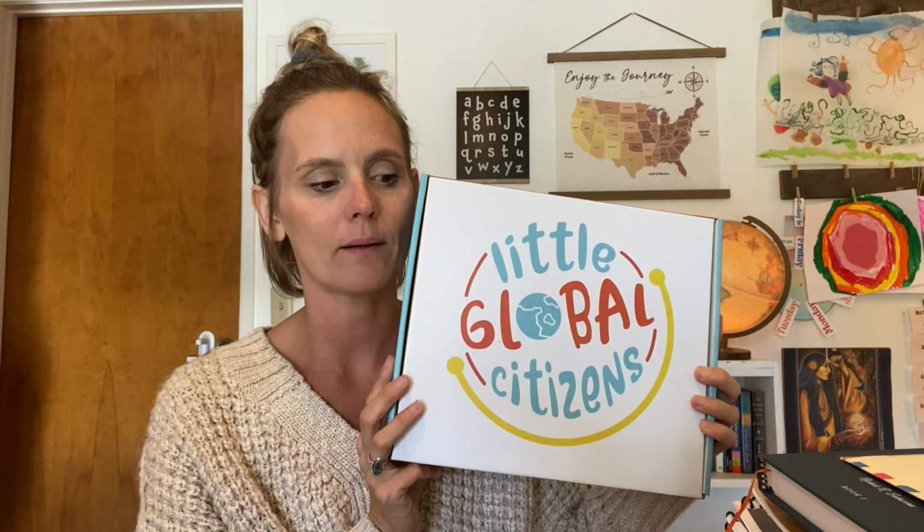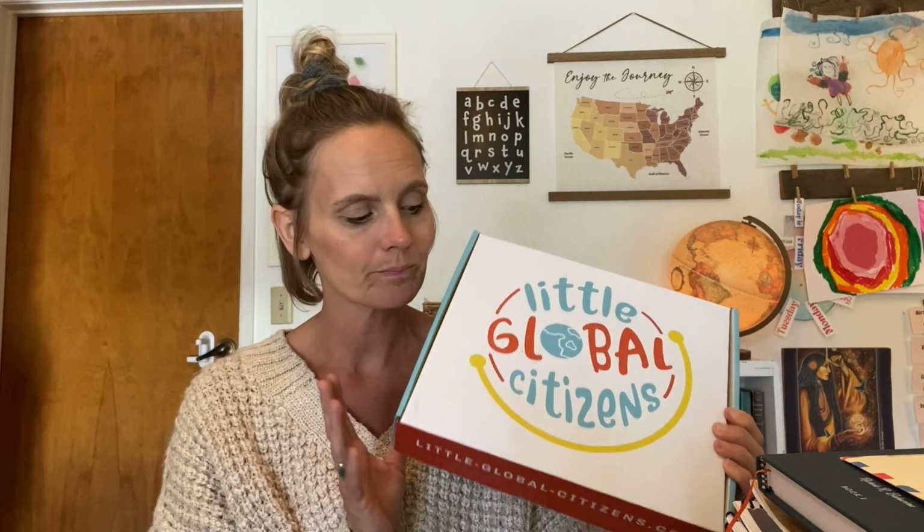And then Little Global Citizens, we also use to supplement, well, we don't even have a social studies or geography curriculum. So the letters from afar and the Little Global Citizens is what we're doing for social studies and geography for 1st grade. We love these kits. I build my unit studies around these. So we'll be doing 6 of these a year, all from different countries. And I will show you more about what's inside. So if you guys are still with me, stay tuned for a flip through of all of this stuff.